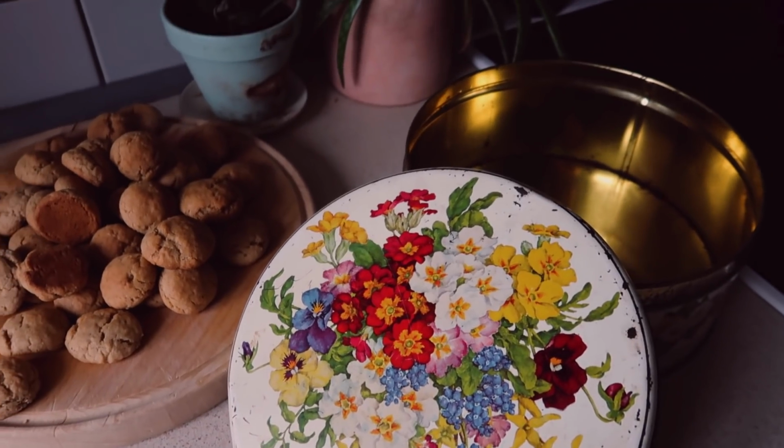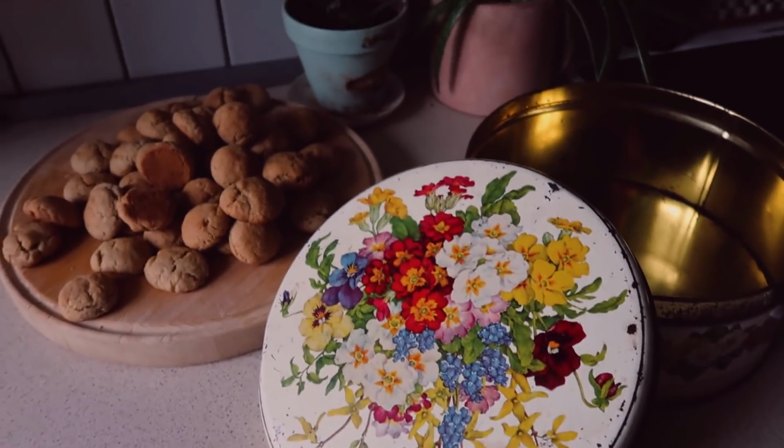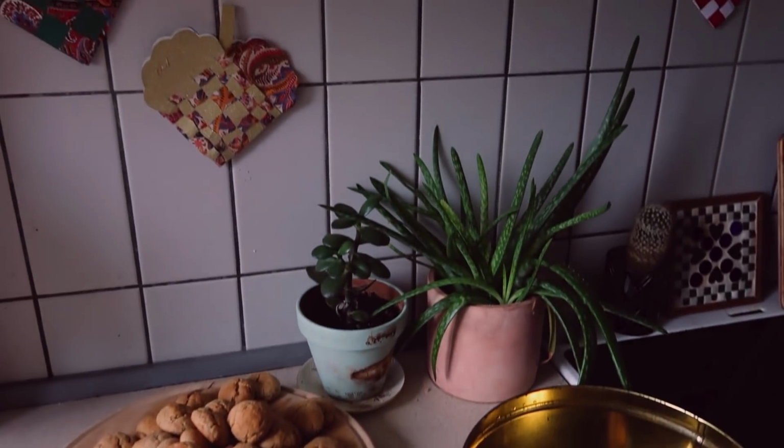As soon as they've cooled down completely, I'm gonna put them into this beautiful vintage tin box, but they just need to cool.